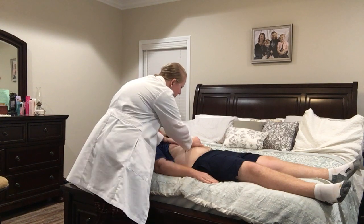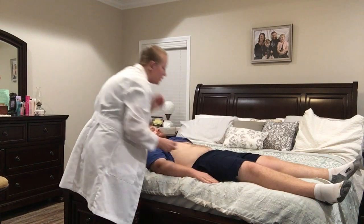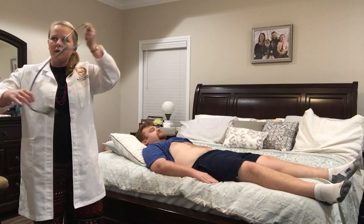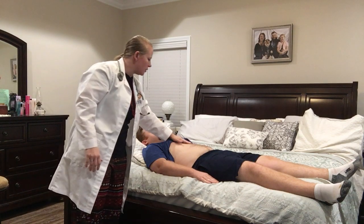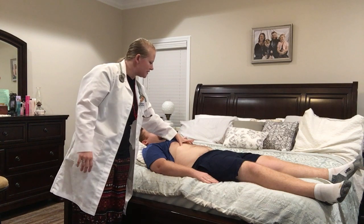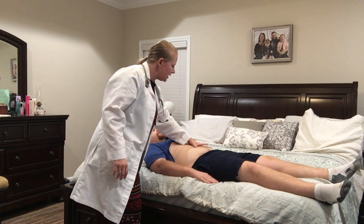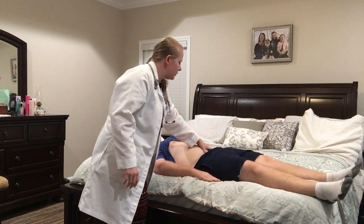right upper, left upper, and left lower. We're also going to auscultate the aortic for bruits, the renal on both sides of it, iliac, and the femoral for bruits as well.